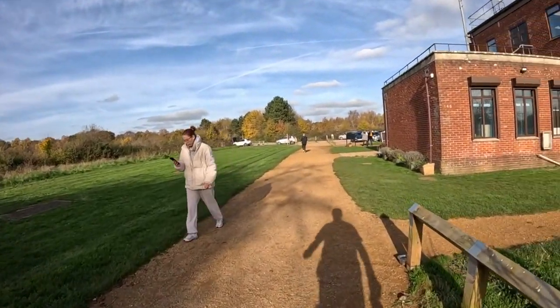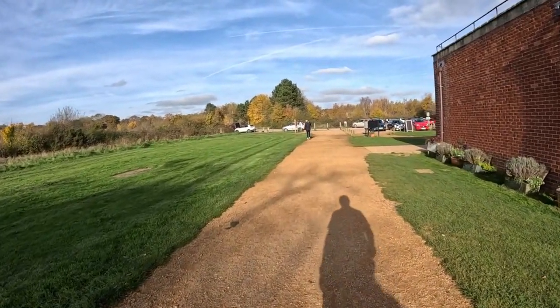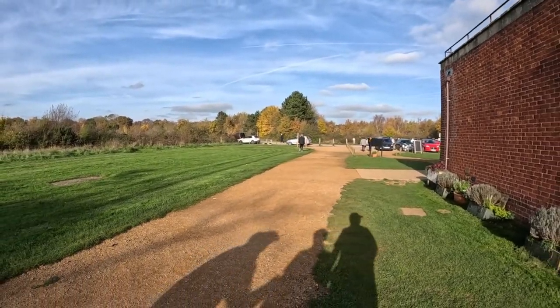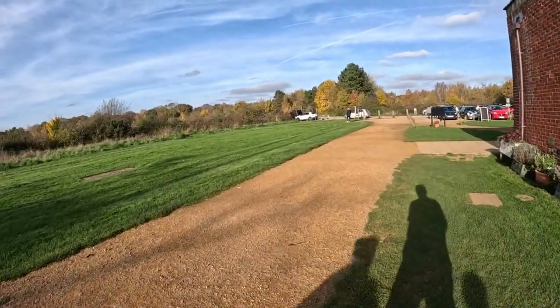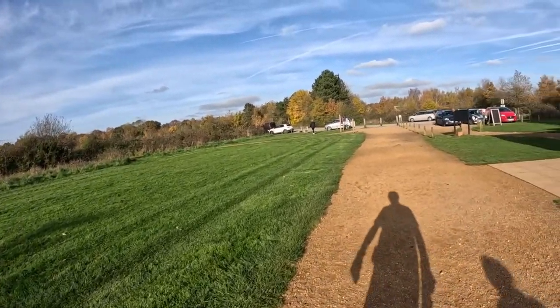So we can hear helicopters above us, viewers. So as we leave the 146, that's interesting. What's 146 mean? 146. Comments below why we got that number. You can hear a helicopter above us. Looks like a Gazelle.